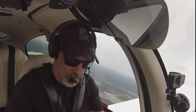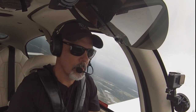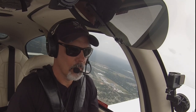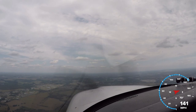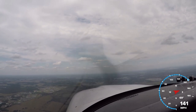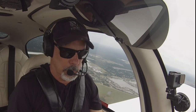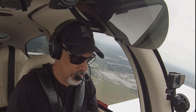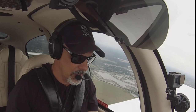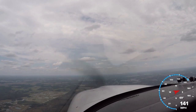Okay, cruise checklist. Okay, we left at about 2 o'clock, straight up, on the way back. Mixture full forward. External lights as required. Flight director on.